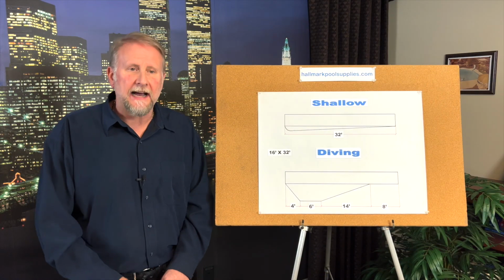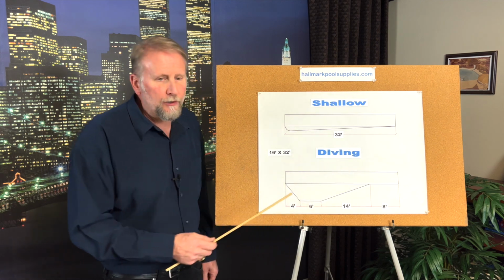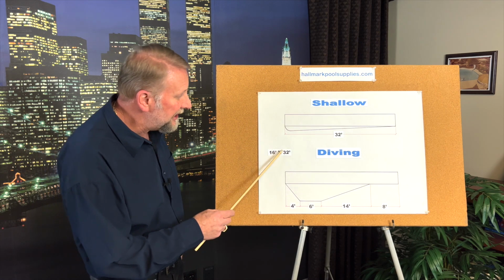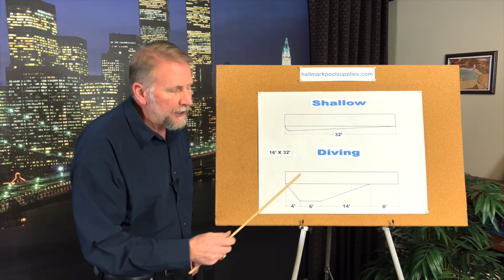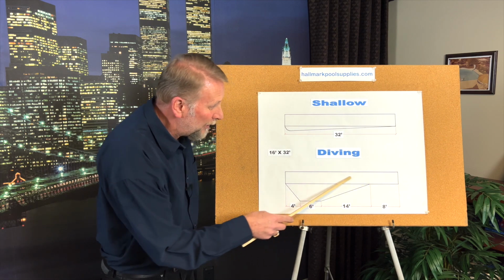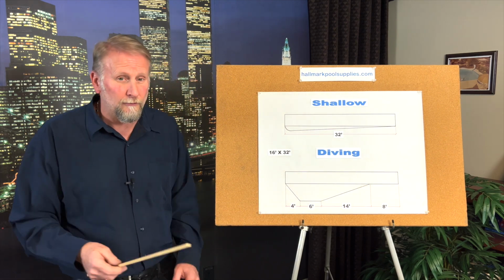So let's talk about diving. When we look at diving, the minimum pool that we can build and put a diving board on it and meet code and be safe is a 16 by 32. And if we look at this diagram, we only have about 8 feet of play. Now, that's roughly 128 square feet out of a pool that's 512 square feet, which means 3/4 of this pool is water over our own head.